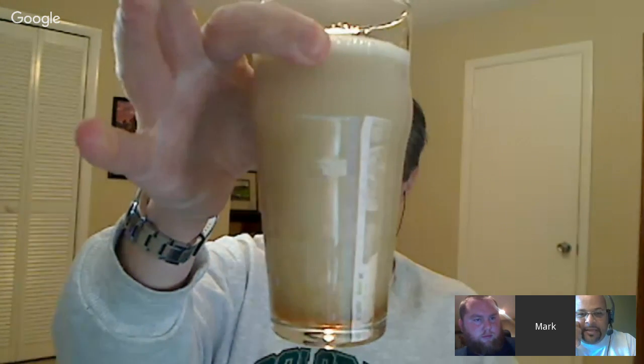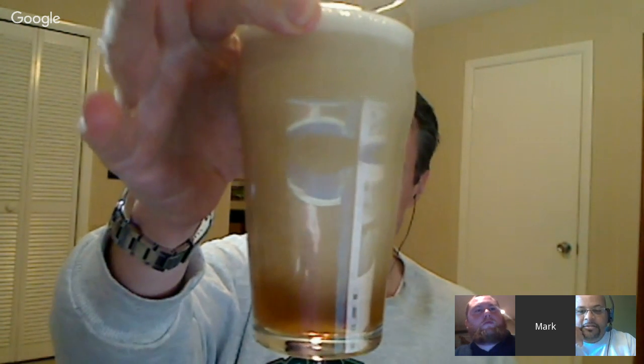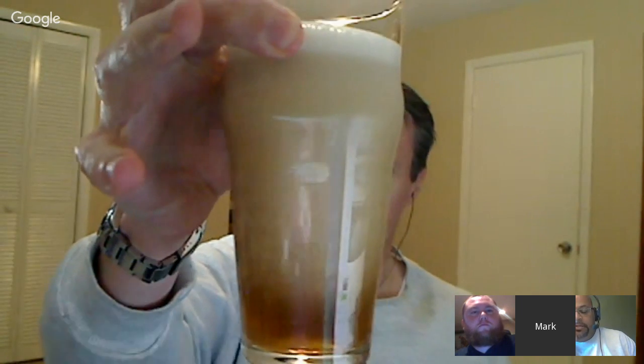But in any case, there you go. Hey, look at that. It's got that nitrous look. See the stuff cascading down in there? Dude, they will nitro anything at Whole Foods. I swear to God. The place is awesome. So, super creamy. I mean, nice nitrous. And I love the waterfall action there. Oh yeah, you gotta love that.